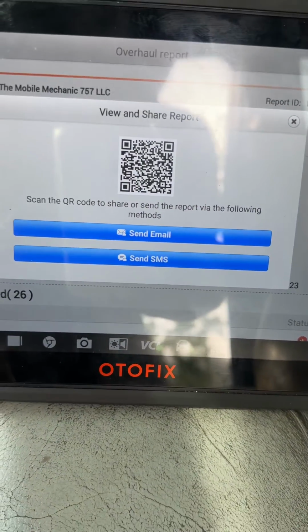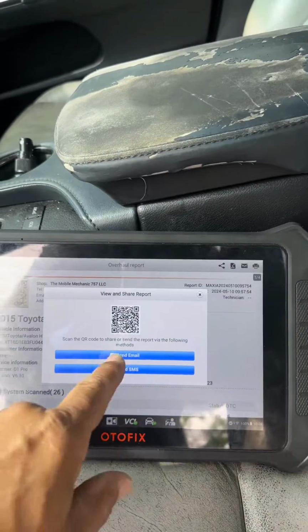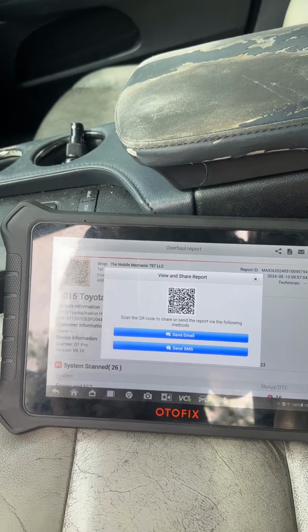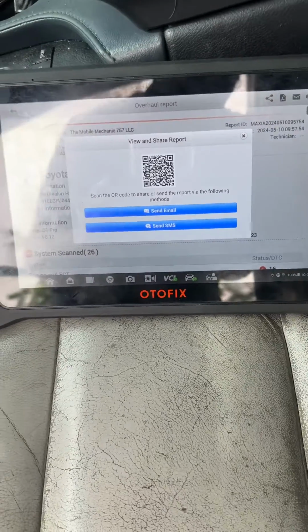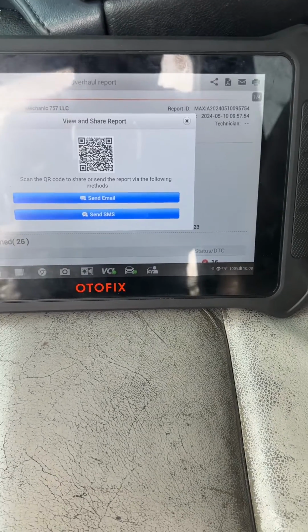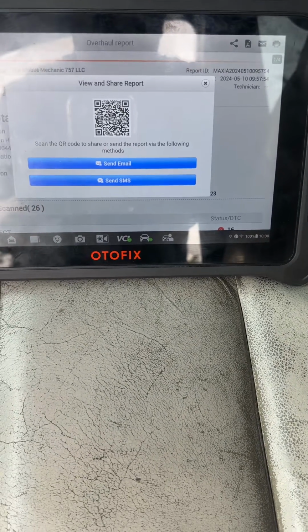or we can literally text it to the customer, and now they have it on their phone or on their computer or both. This is just an enhancement we do for customers, so they can actually see what we see on the diagnostic machine of the codes.